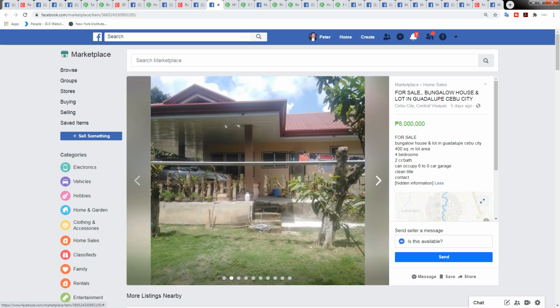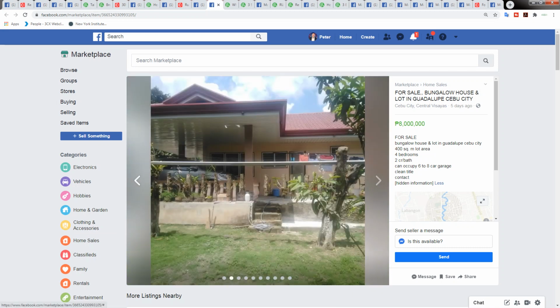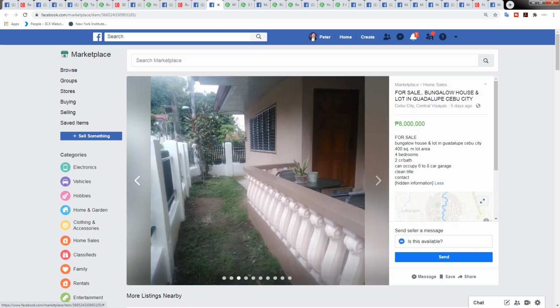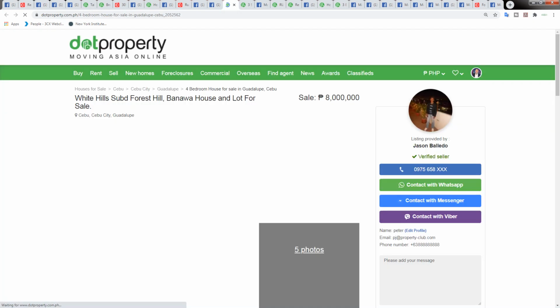So it must have a strip of land down the side here where you'd fit the cars, I'm assuming. But it doesn't look it from that perspective. Not sure, but it says it can occupy 6 to 8 cars for 8 million.